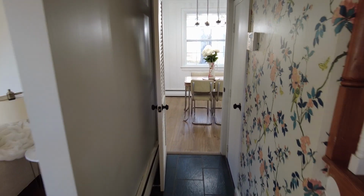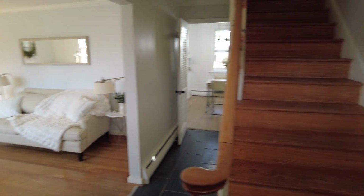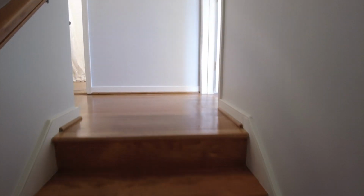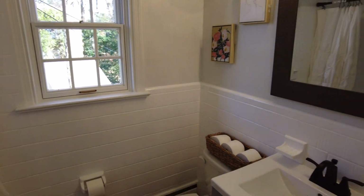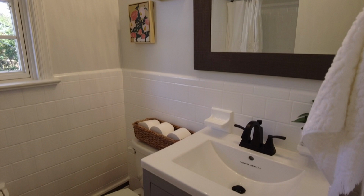All right, we are going to make our way upstairs so we can see what we have on the second level. Notice we have extensive wood floors, and that is customary of homes built in the 60s. So you typically don't get that much in terms of wood floors here in new construction. The cost is just so prohibitive for them to do that. But back then it was commonplace.